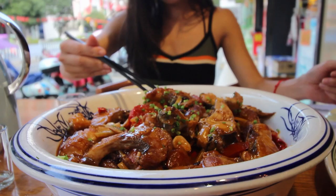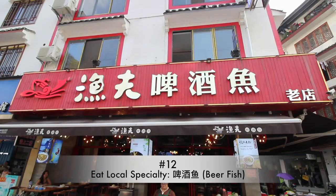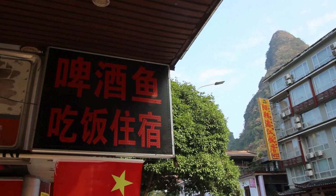I always say if you don't try the local food, it's like you've never even traveled to a place at all. When you come to Yangshuo, you're gonna see Pizhou everywhere.